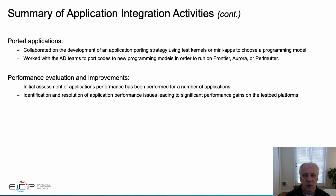Finally, we have worked to evaluate and improve the performance of the application codes. To date, initial assessment of performance has been performed for the majority of codes, and we have worked to resolve application performance issues leading to significant performance gains on the testbed platforms.